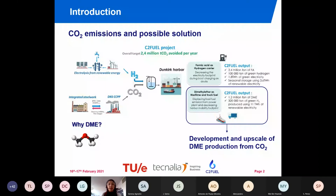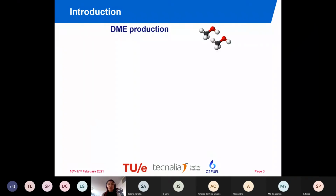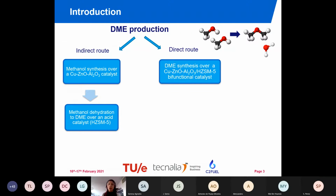Why dimethyl ether? DME is a very interesting molecule due to its physical properties similar to LPG, which make it a very good candidate as a transportation fuel. Dimethyl ether is the product of methanol dehydration, therefore there are 2 possible routes for its production. The indirect one, which requires 2 consecutive reactors, one for the methanol synthesis and one for its dehydration, and the direct route, which combines the 2 processes in a single reactor, where usually a physical mixture of the 2 catalysts is placed.